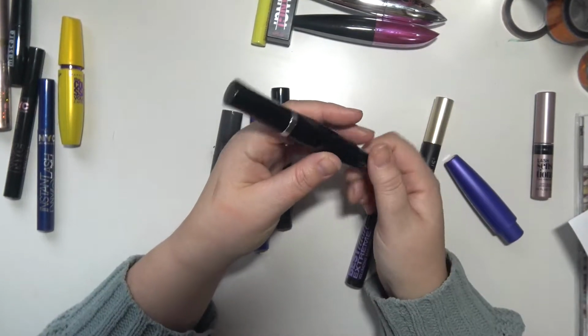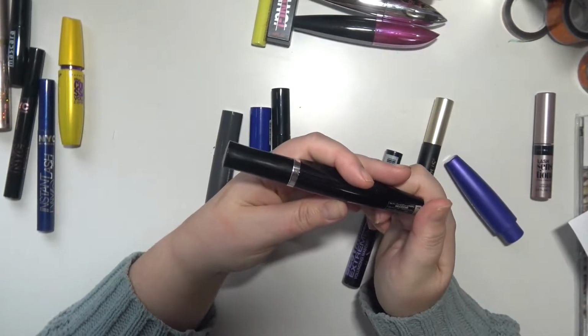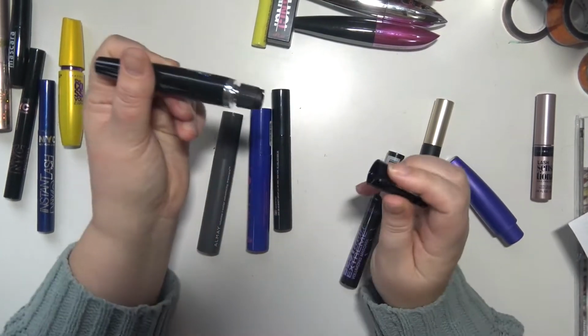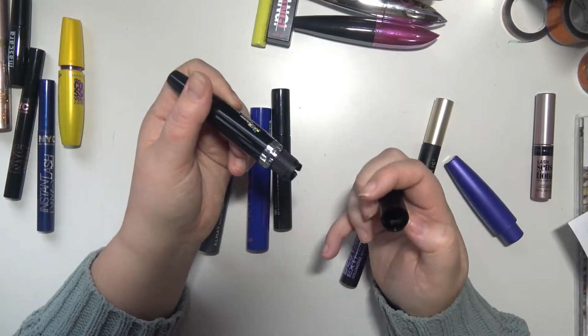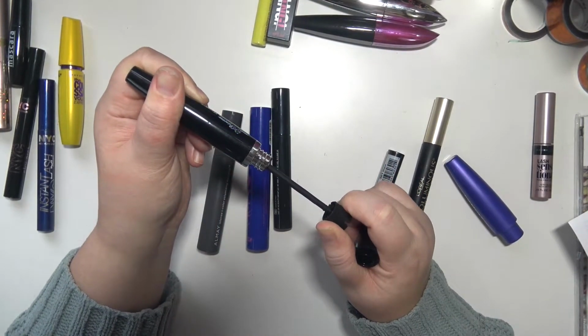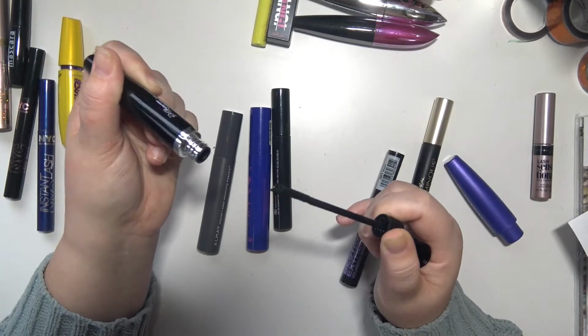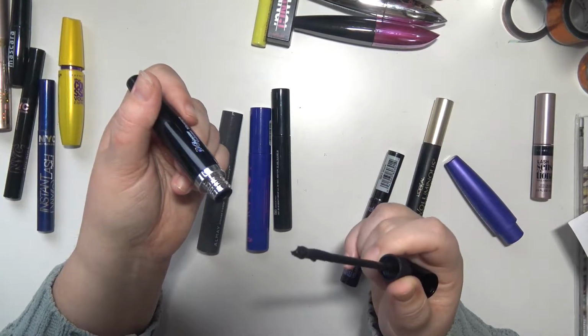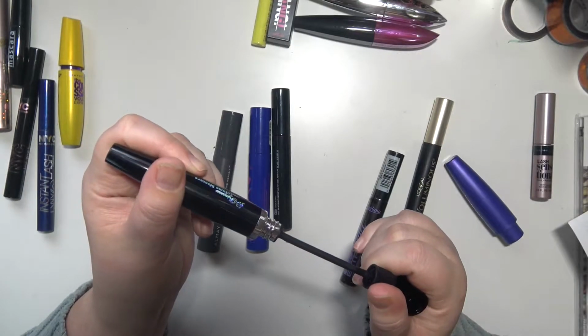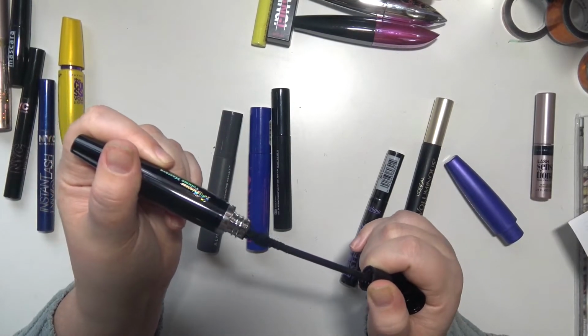This is the Princess Volume Mascara. This is a Japanese mascara that my husband brought from Japan. And oh, look, it's broken. So that's totally great. I don't even think I've ever opened this before. Oh, that is bizarre. What happened to the bristles? What's happening here? Do you see this?